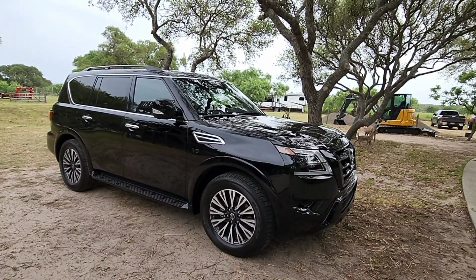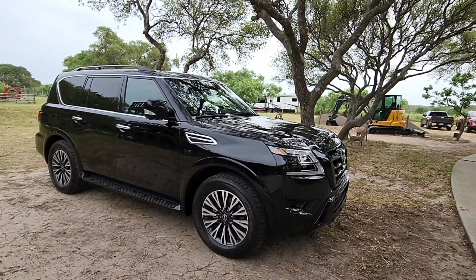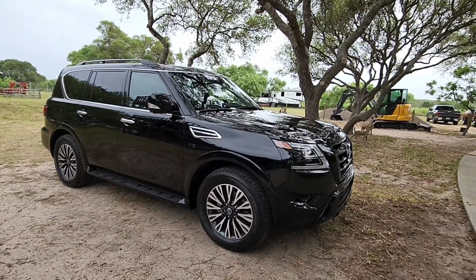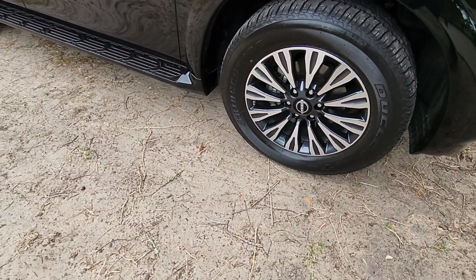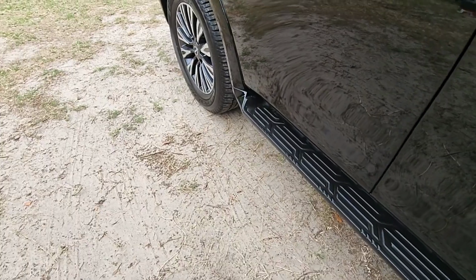Let's first talk about the horsepower and torque numbers. This is equipped with a 5.6 liter Endurance V8. It's got 400 horsepower and 413 pound-feet of torque, and it's paired to a 7-speed automatic transmission. Again, this is a four-wheel drive model. You can see it has the 20-inch Bridgestone Dueler tires on it. It also has really nice blacked out running boards going down.